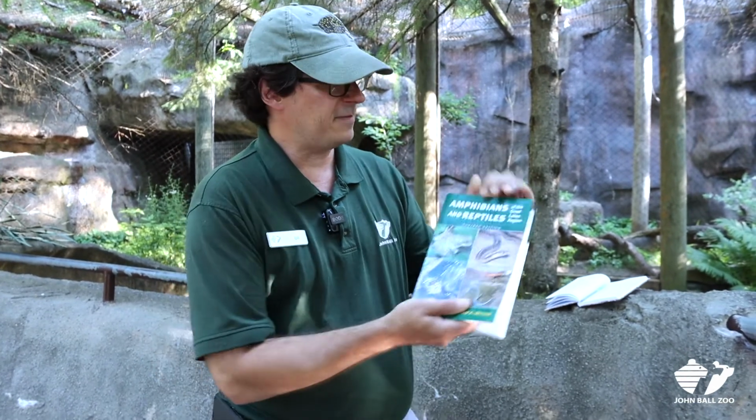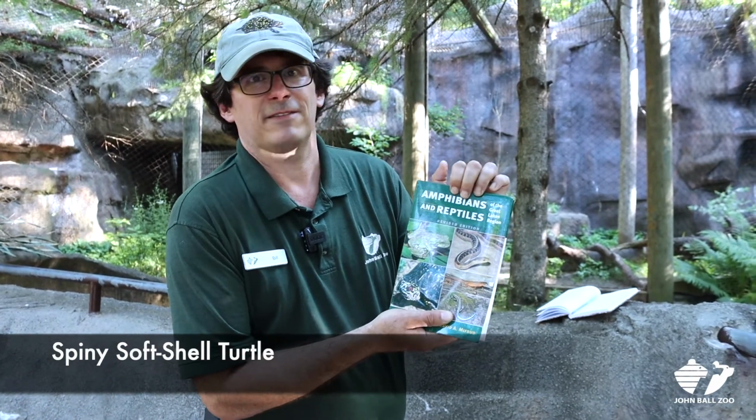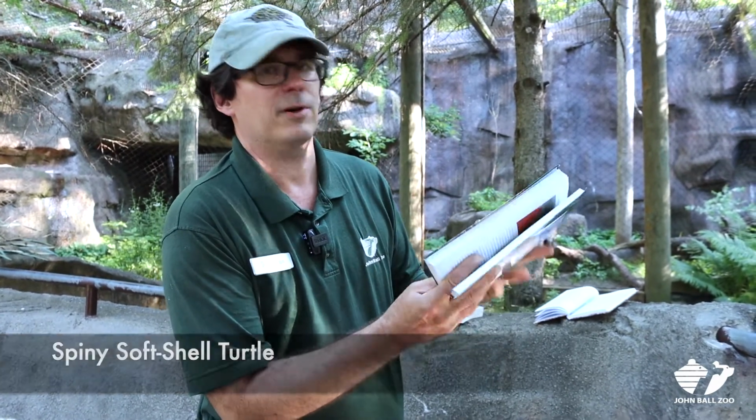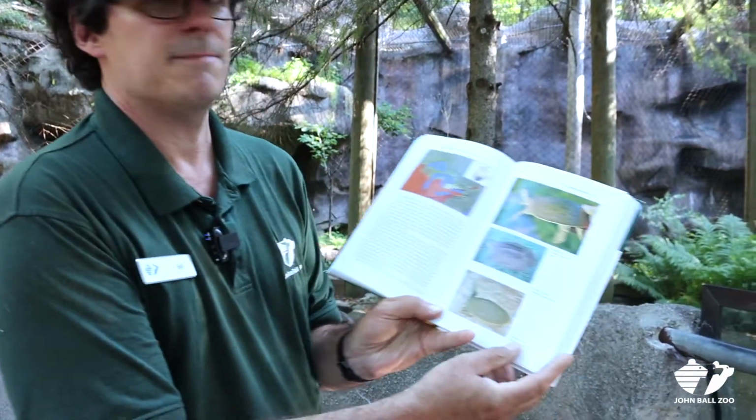So the only native turtle to Michigan that we don't have represented here at the zoo is the spiny softshell. So I brought this book by David Mifsud and Jim Harding about the reptiles and amphibians of the Great Lakes. This is a good book if you're interested in the reptiles and amphibians of Michigan, to show you some pictures.